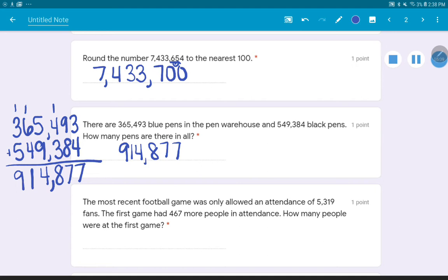Next question. The most recent football game was only allowed an attendance of 5,319 fans. The first game had 467 more people in attendance. How many people were at the first game? Ainsley, how can you solve that? You add 5,319 plus 467. Where do I write the 467 to add?